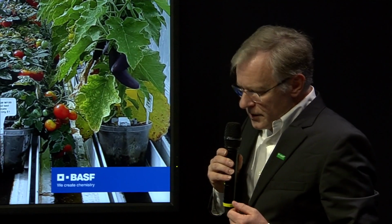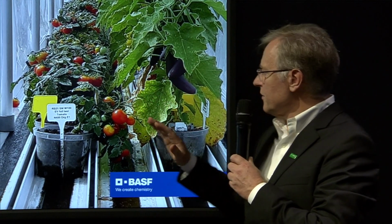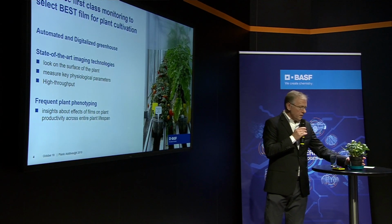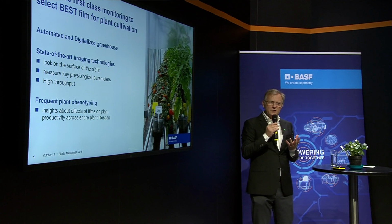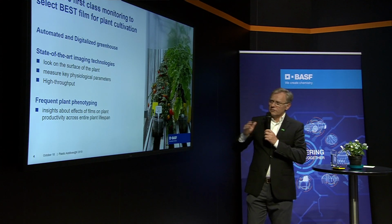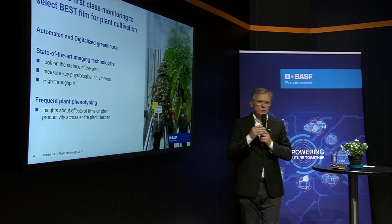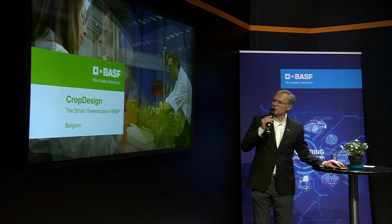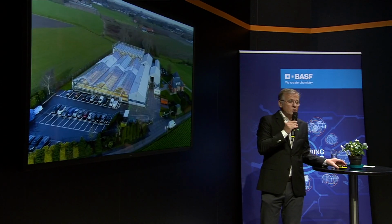In such a digital and automated greenhouse, with this imaging technology, we can look at the surface of the plant. But with hyperspectral and multispectral imaging, we can look inside as well. So some of the physiological parameters of the plant can be measured too, and all this in a high throughput manner. This frequent imaging gives us, over time, very nice insight into the productivity of the plant. Let me show you a short movie of how it looks.